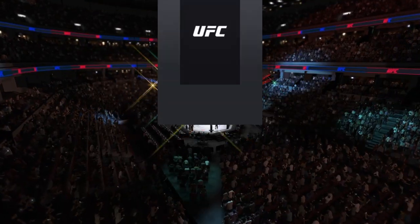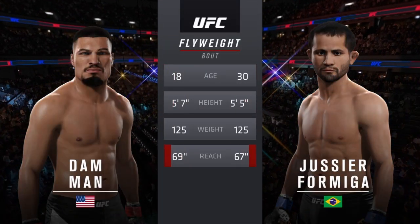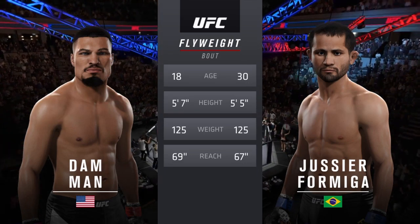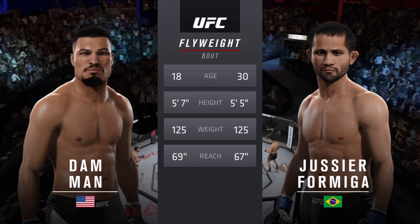Our tale of the tape for this flyweight fight. Fast is 18. Formiga is 30. Fast is 2 inches taller. He will have a 2-inch reach advantage. With the official introductions, here is Bruce Buffer.